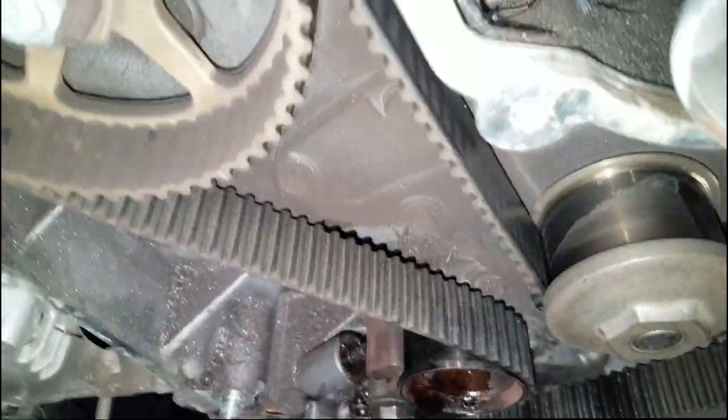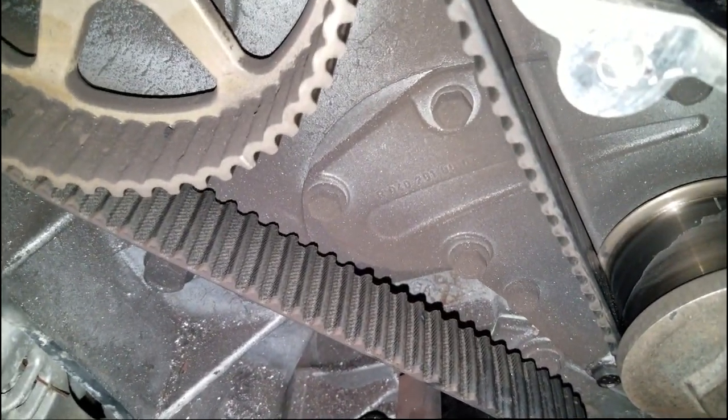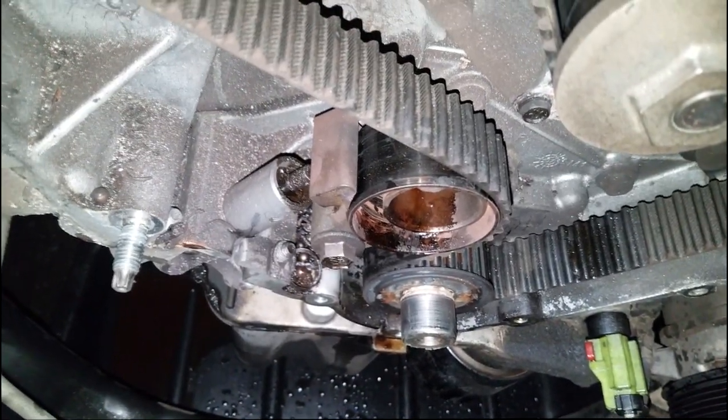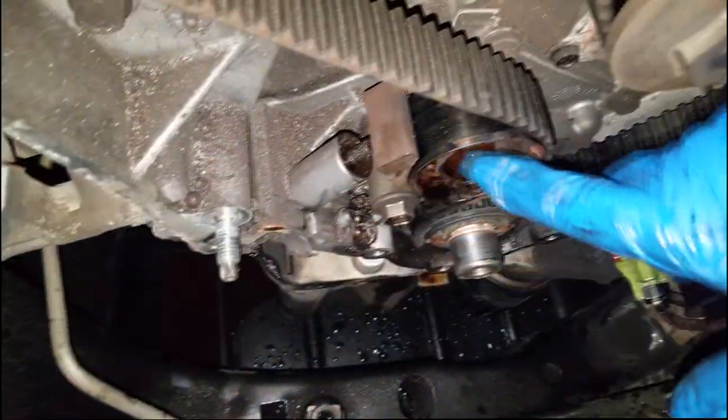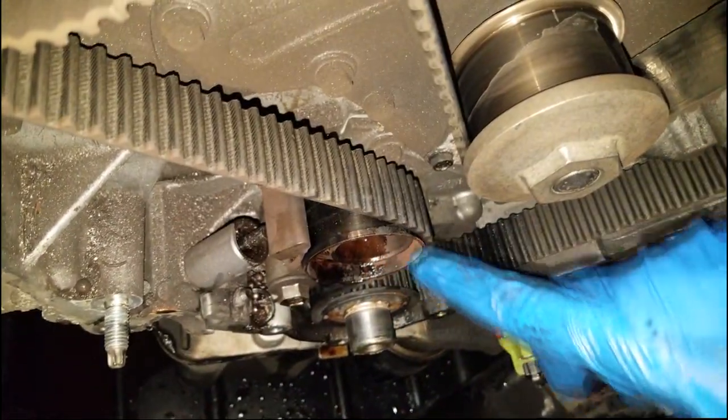Alright guys. So I will need an idler pulley, not so much the tension. Remember, this is the tension, hydraulic tension. This is a tensioner pulley. So like I say, anything that rolls in here, you might want to replace. Water pump's getting replaced. The timing belt getting replaced.